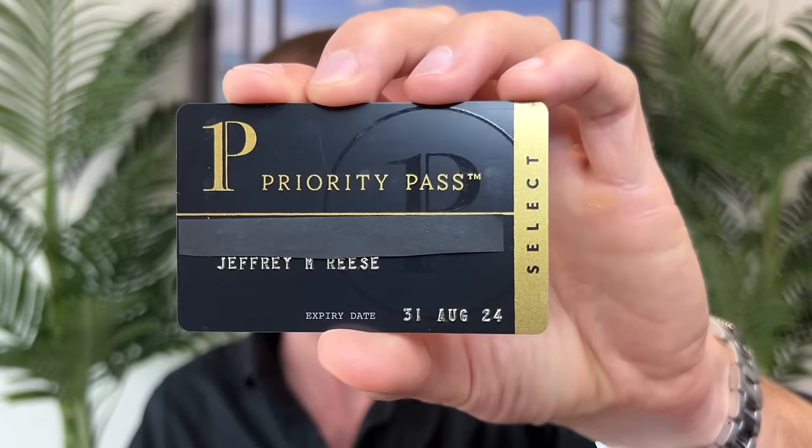Have you ever wanted to be fancy in the airport? Well, if so, all you need is one of these. It's true. Priority Pass is one of the best airport lounge access programs in the world right now, and one of the biggest as well.